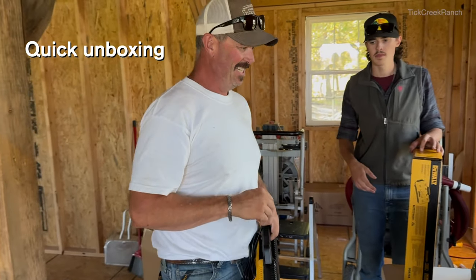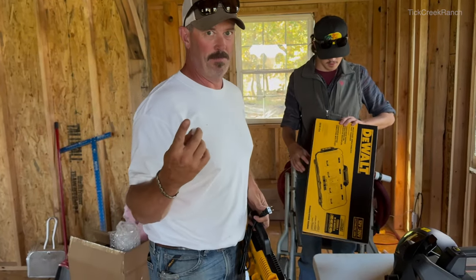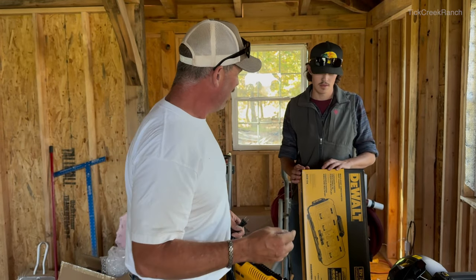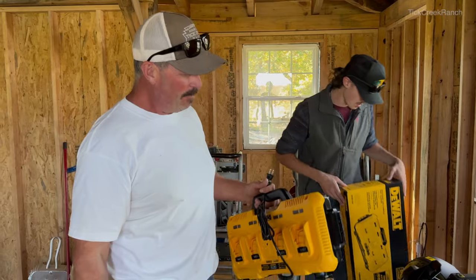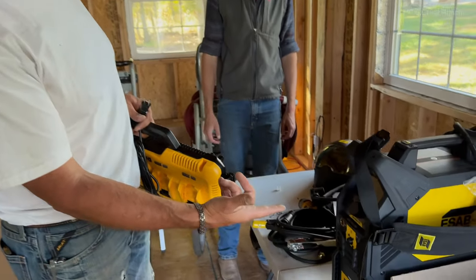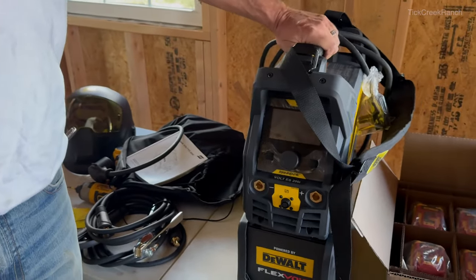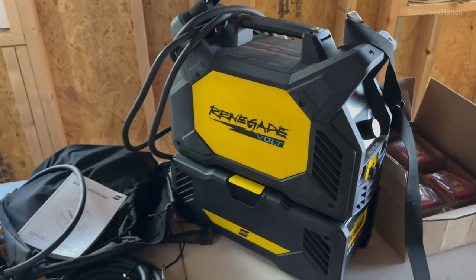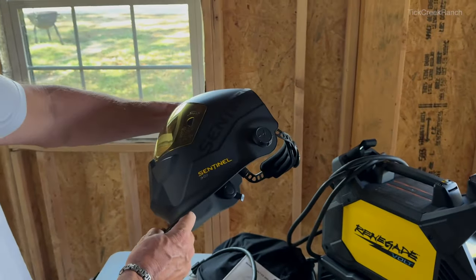Oh yes, look what I got. This is the best part, honestly. Nah, maybe not the best, but it's really close to the best part. Being a content creator, people just send you the most awesome stuff. So what you can see here, this is by ESAB. This is the Renegade Bolt. You see that little tiny guy? This thing is unbelievable. Oh yeah, my brand new Sentinel hood too.